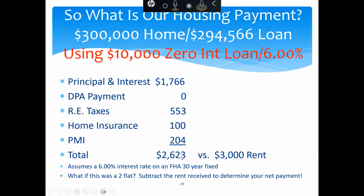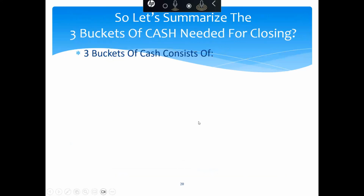The grand total is $2,623 versus say $3,000 in rent, $2,500 in rent. They can make this payment. If they can make a rent payment, they can make a housing payment. And then what if it was a 2-flat? Then they can subtract the rent they receive from the second unit and drop this $2,600 down to maybe $1,600.